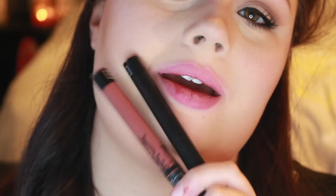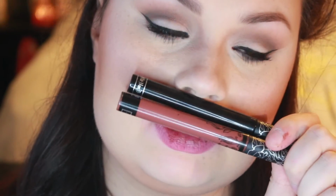Next up is Kat Von D, and it is the Everlasting Liquid Lipstick in Lolita and Witches. And you might be asking yourself, Sydney, why do you have a black liquid lipstick? Well, I bought it for Halloween last year, and I sometimes like to wear it after I apply my first liquid lipstick color, and just apply that on the outer rim of your lips, and then just slowly blend that in just to darken up your liquid lipstick, or you could totally just wear it as it is.